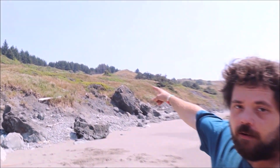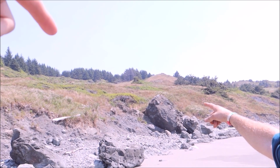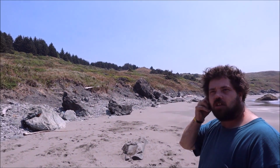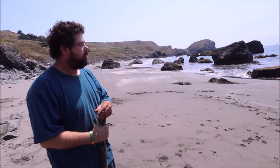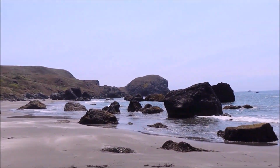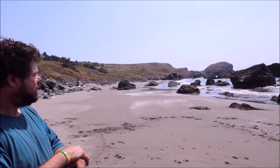I'm visually at what's called Whale's Head, or Whale's Viewpoint, and the viewpoint's way up there. Alright, so that's the viewpoint with the parking area up in that section. When we get back up there, I'll show you the other view when you're looking down at it. What's this beach called? I actually really don't know this beach, but I think it's called Whale's Head. Yeah, I think that's what it's called.